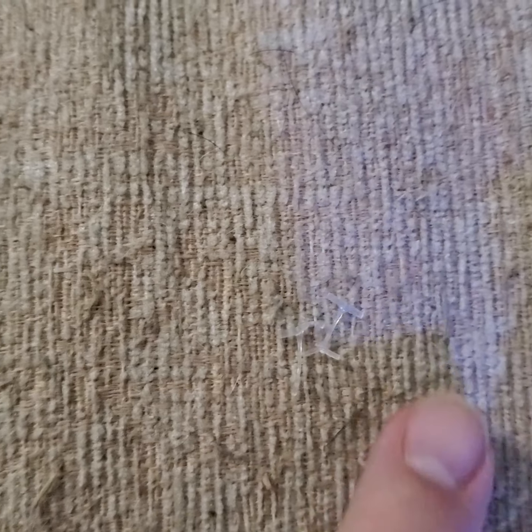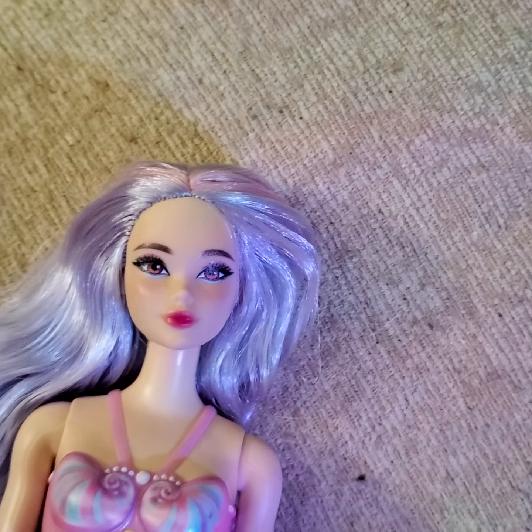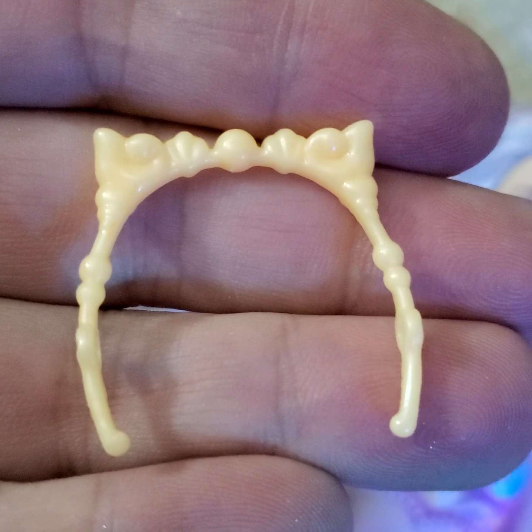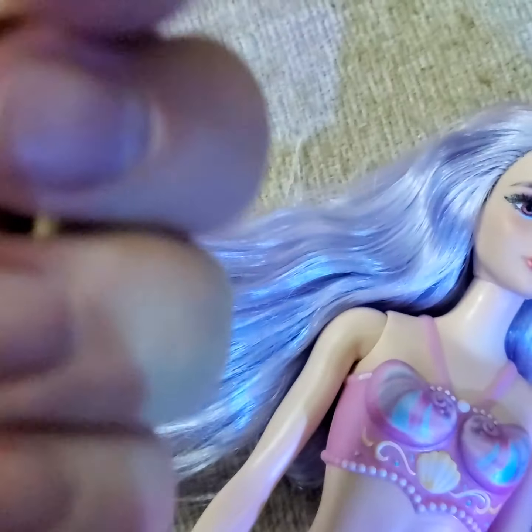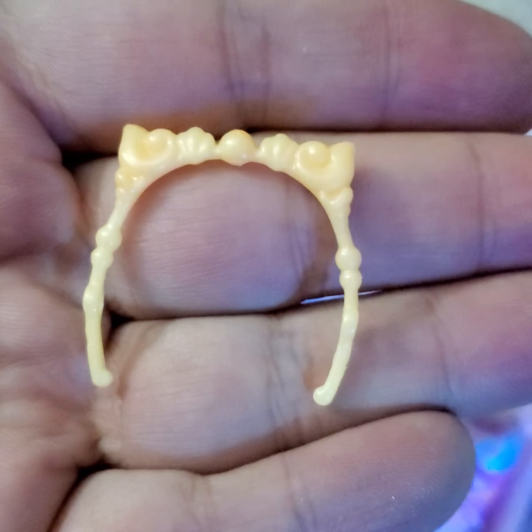And yeah, I did take the crown off. It was held on with these stupid little plastic T-tabs, as people call them. And she did have two elastics, so I will definitely be saving those. There's the headband thing. Not very exciting, in my opinion, but there it is.